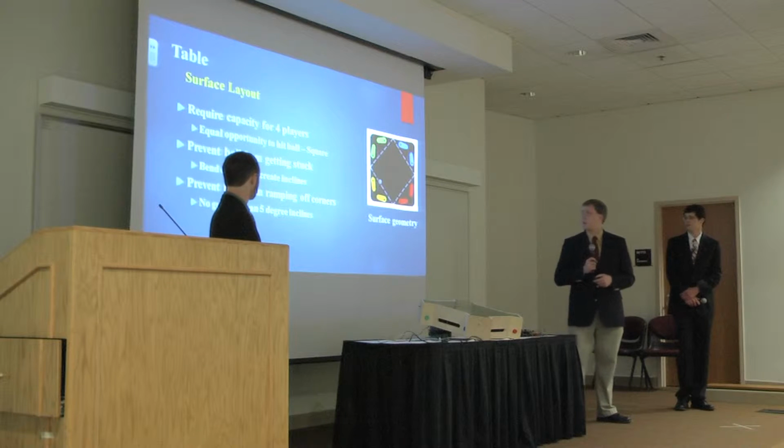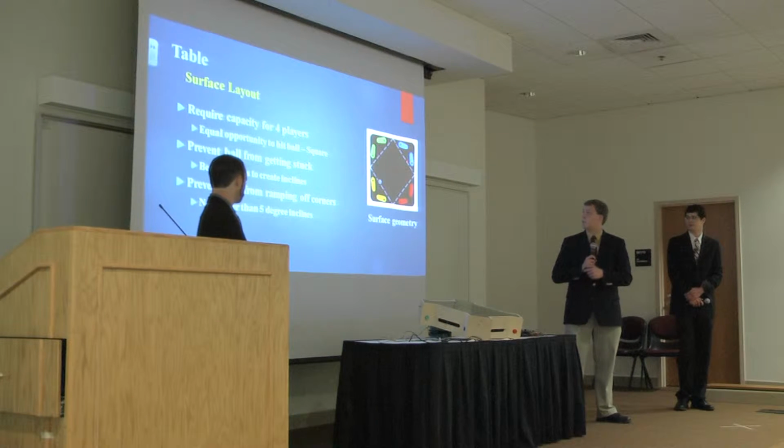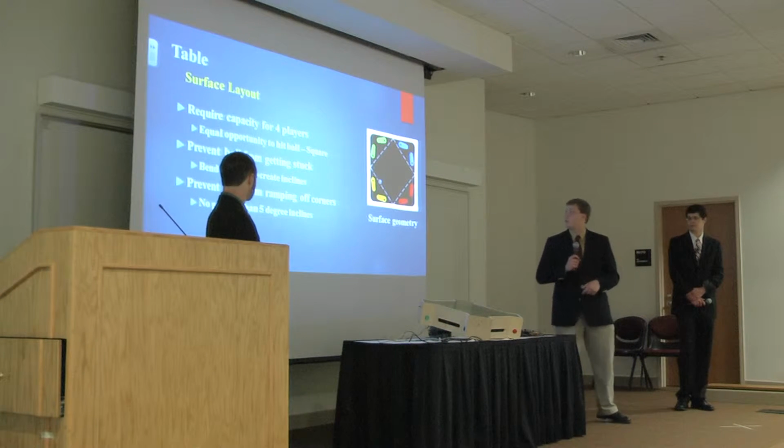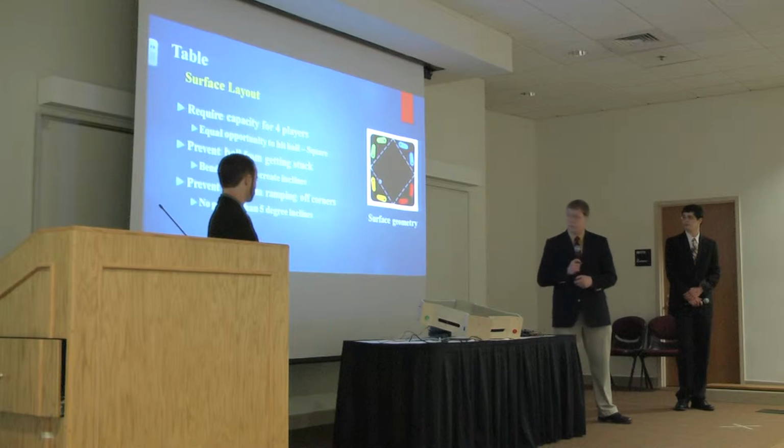So we have a small diagram over here that shows the basic outlay of our surface. And you can see each set of flippers is in its own corner, and we're planning on bending the surface along the dotted lines shown in there. And then the section in the middle will actually be flat, and that's where we plan on positioning our 5 by 5 grid of squares that Matt just talked about.